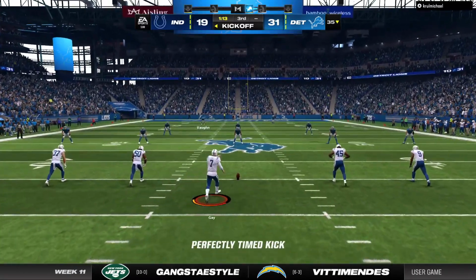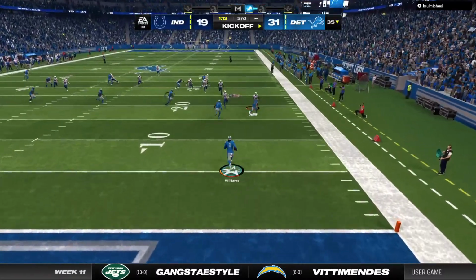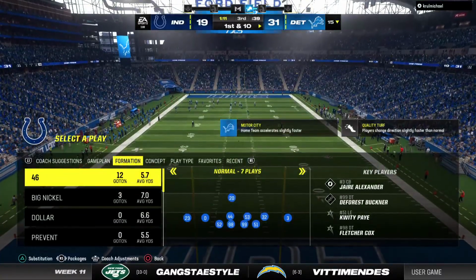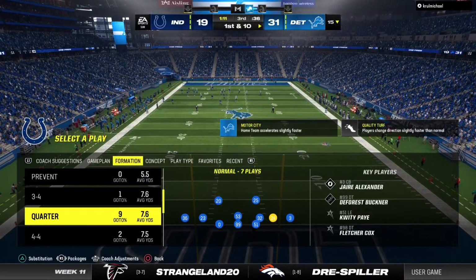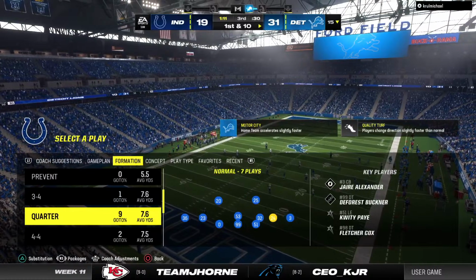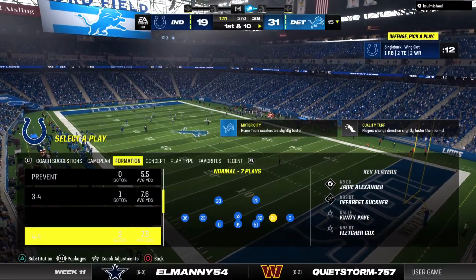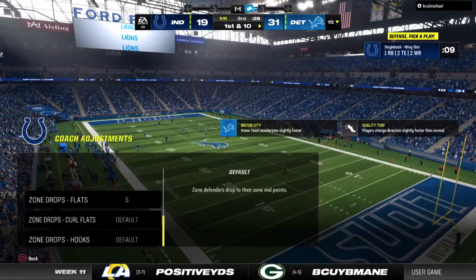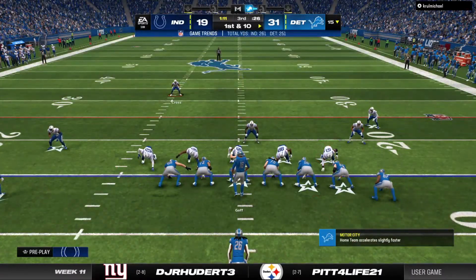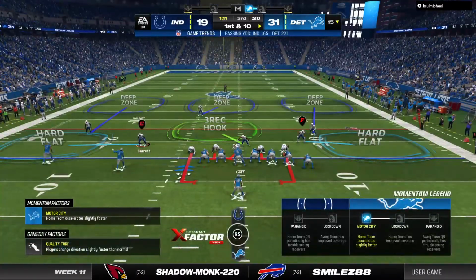After the touchdown, it's Gay to kick this one away. From the end zone, here comes Williams. The Detroit offense ready to begin their drive. Their lead down to 2 scores after the touchdown a moment ago as they start with a 1st and 10.